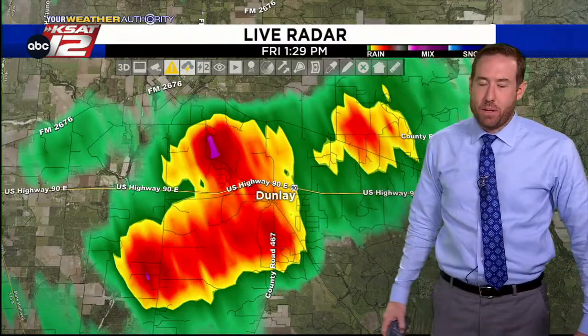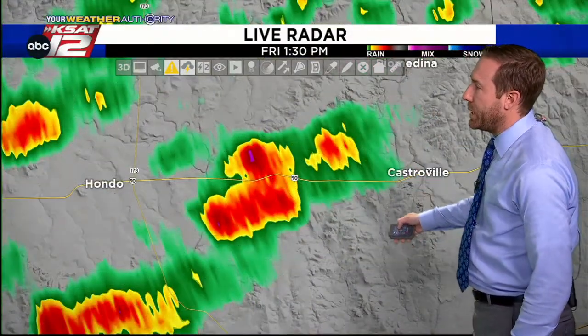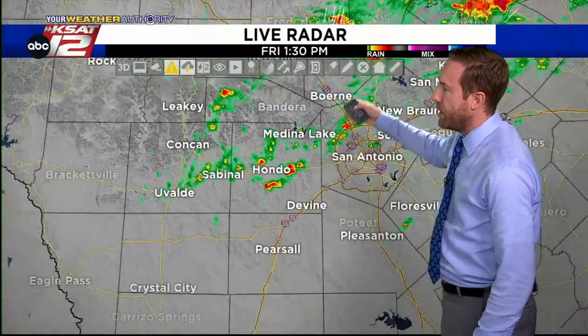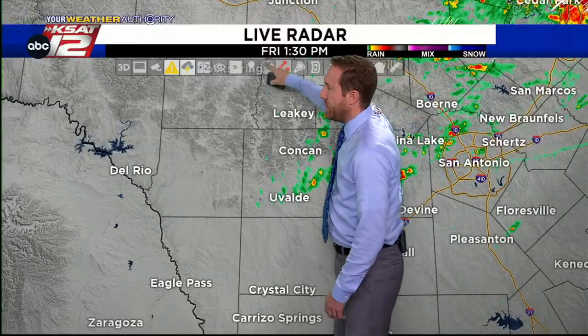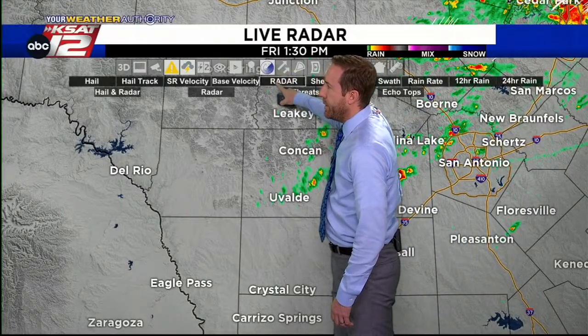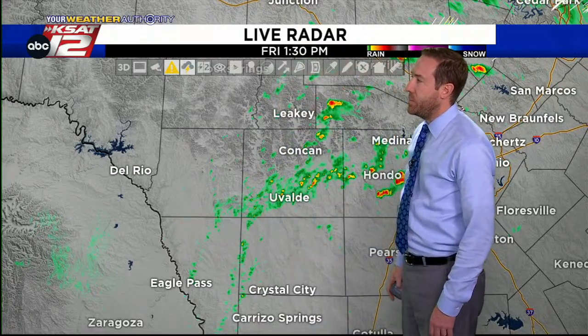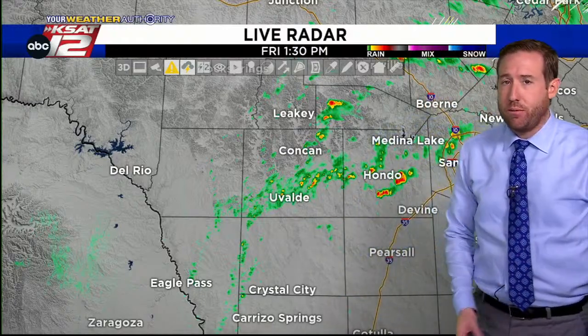I know the farmers have been praying for some rain, and hopefully we get some today. It's not going to be a lot, but some rain nonetheless. What we can do too is look at our other radars. We have another radar out here near Brackettville, and we can see that the range stretches out to near Eagle Pass, but unfortunately in places like Del Rio, you did miss out on the rain. It just didn't stretch far enough west.